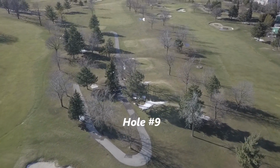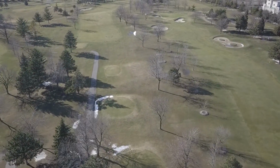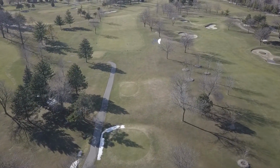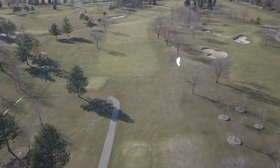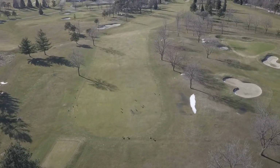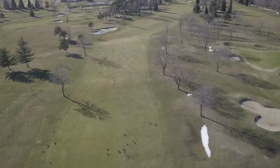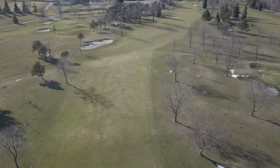Hole number 9. This hole, overall, is probably one of our better holes on the front 9 for wintering. Tees are in great shape. Fairway, you can see through the drainage swales, there's zero turf loss, even though there was some standing water at times during the course of the winter. As we approach the green, you're going to see how well and healthy the green is.